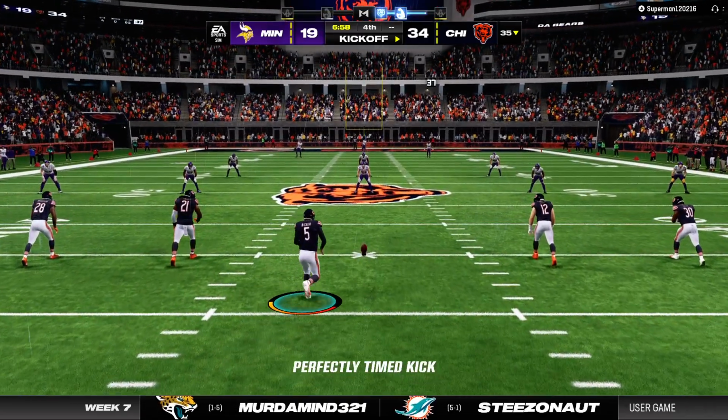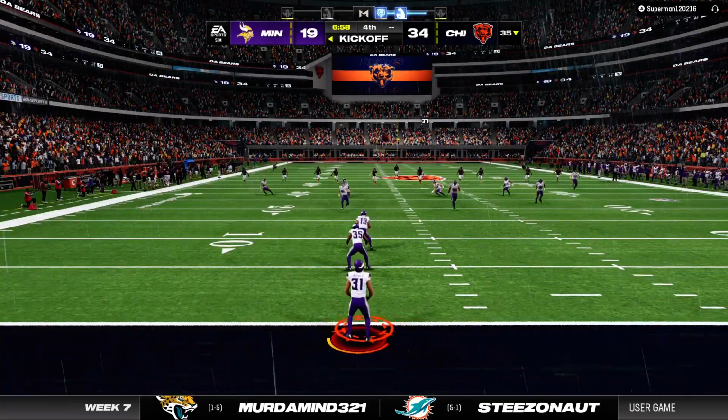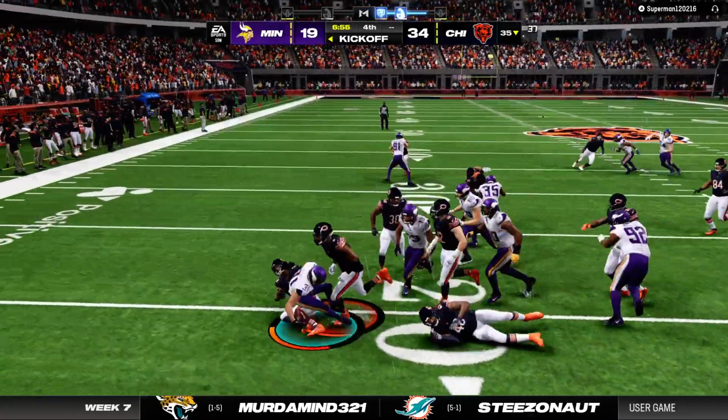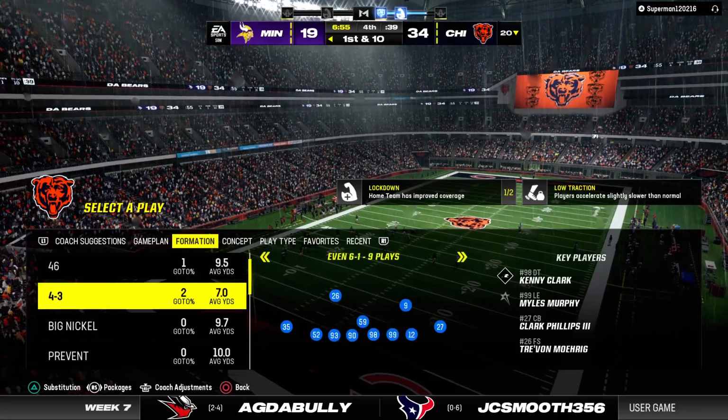After the Dicker field goal, he's back out, ready to send it away. And this taken in at the goal line. And he'll be brought down right on the chalk of the 20.